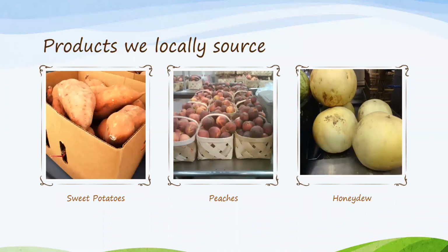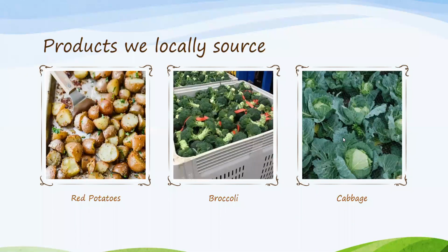We also do sweet potatoes. And when they're this big, we have to cut them in like thirds or at least halves. Peaches, we do them on the bus every single week. And sometimes when our peach crop is late, our kids on the buses are saying, where are the peaches? Where are the peaches? They're just so used to having them. Honeydew and cantaloupe is a big hit in the summer and easy to source and easy to serve.